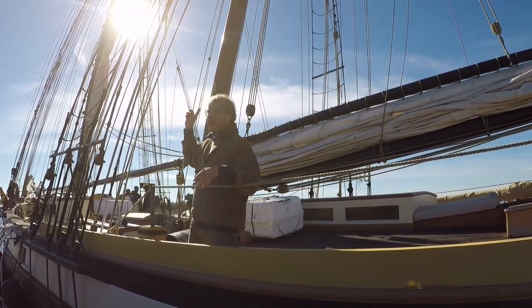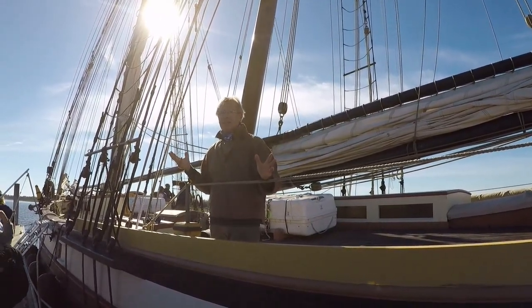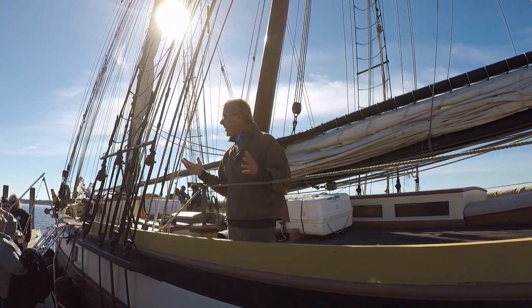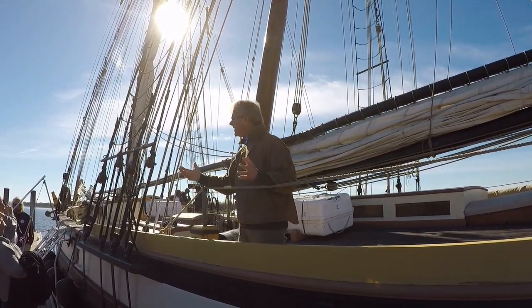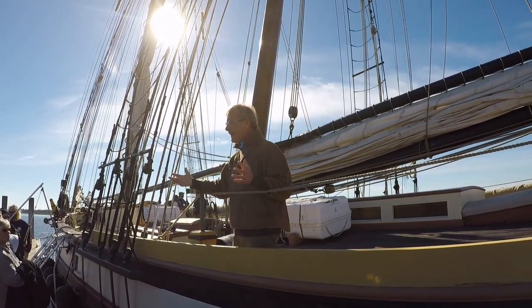That sail is an incredibly effective pulling and pushing sail. You would think that you put a square rig up and you're just going to stop, or it's just strictly a downwind sail. That's an upwind sail as much as our jibs are.